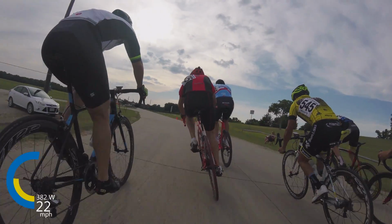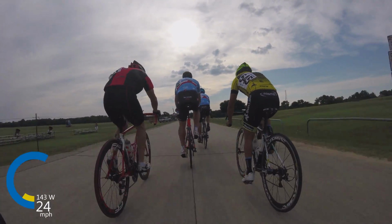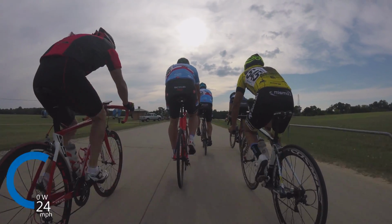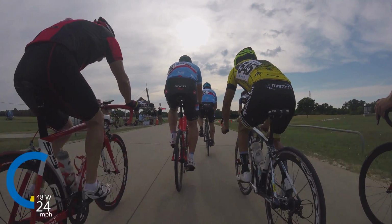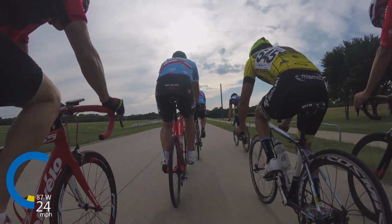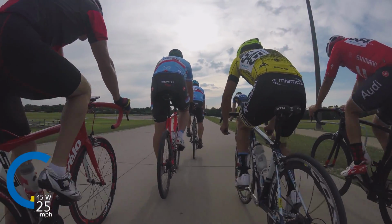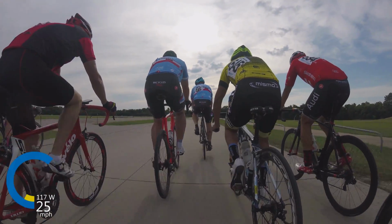Am I going to be able to hold on for that long, with one other person who knows how strong he is, if he's going to last? Let's see if I can see the number there. Yeah, okay, I think it said 3 laps. So we have 3 laps to go. This is really where the race basically is starting. 3 laps to go, one guy up the road.